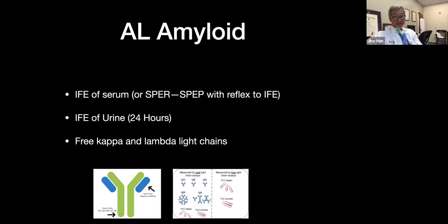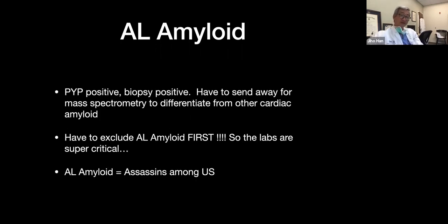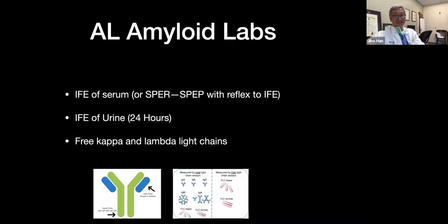So the blood tests that your doctor might order are called immunofluoroelectrophoresis of your serum and urine, and they'll also collect urine samples, which is painful to do over 24 hours. And they'll do another serum test to look for these little light chains. The other form of amyloid comes from the liver. But this form that comes from the bone marrow is really super critical to diagnose fast because of the toxicity.